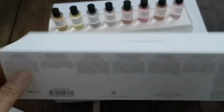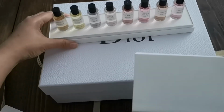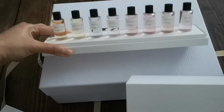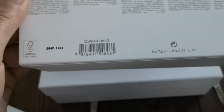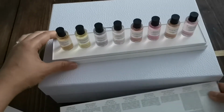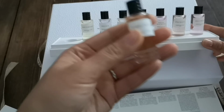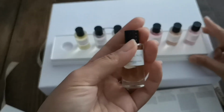And this, so if you're thinking of buying or venturing into fine perfumes, this is a perfect way to try them out. So you get how much is it? 7.5 mil. So you get 7.5 mils in each item, in each scent. It looks so cute to look at.